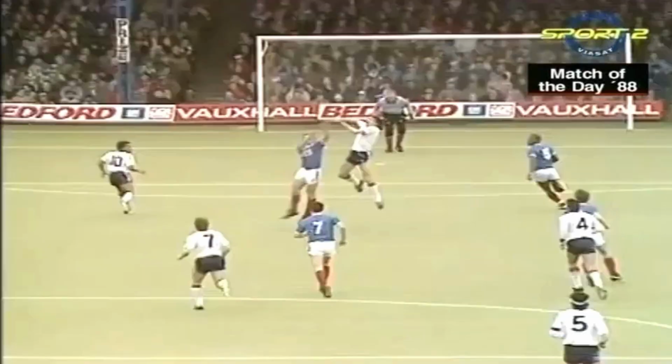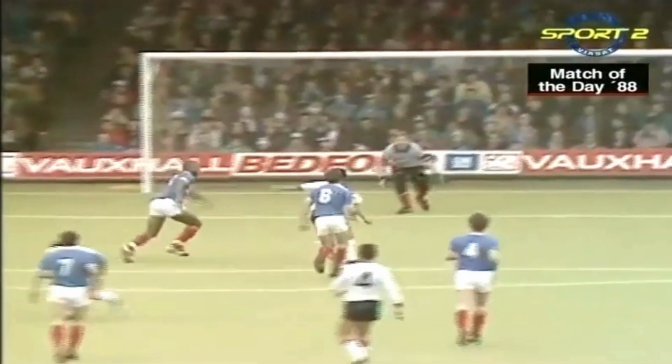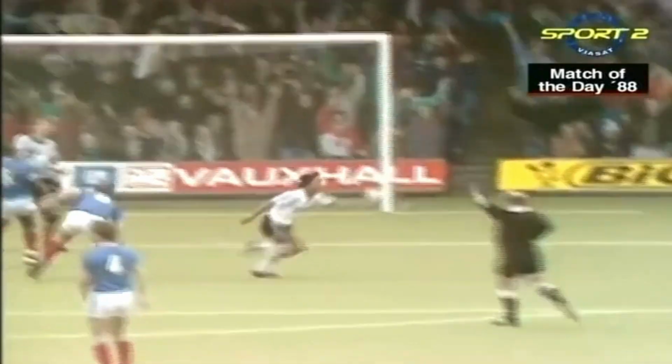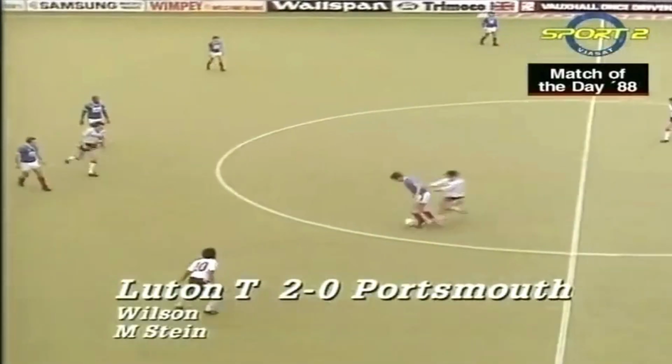Minutes gone, and it's beginning to look like a cakewalk for Luton. Mark Steen's 11th goal of the season, and following immediately on those fiercely shouted instructions from the manager Ray Harford, the ball forward flicked on by Mick Harford. There was Steen, who got the better of Blake. He had all the time and all the space to beat Alan Knight. It's Luton 2, Portsmouth 0.